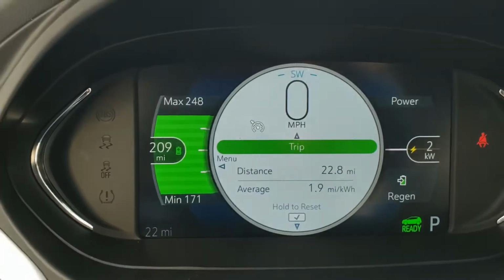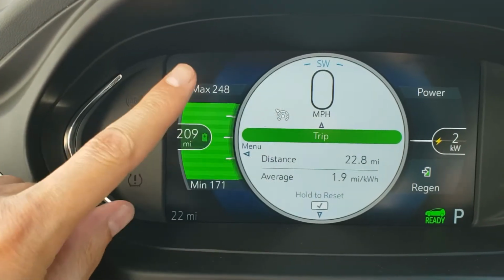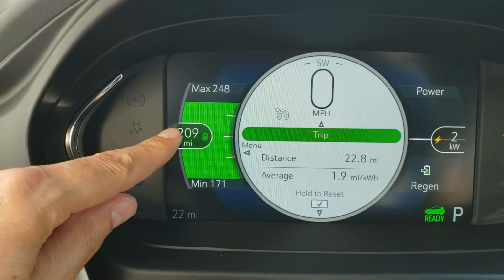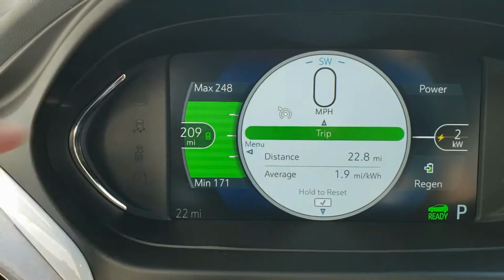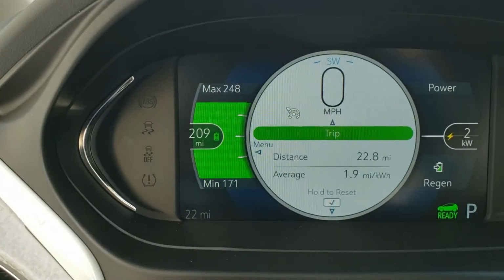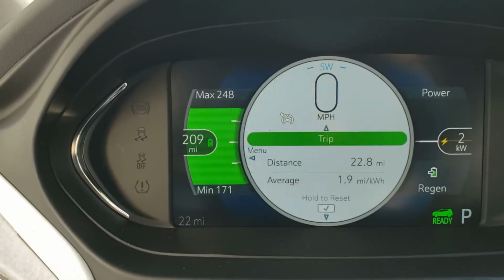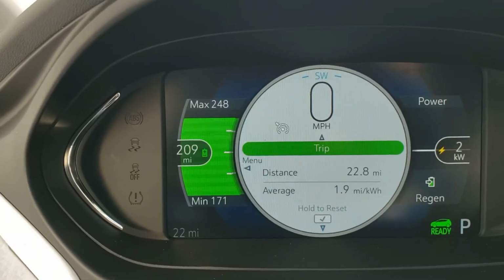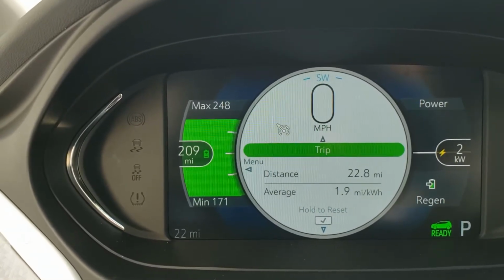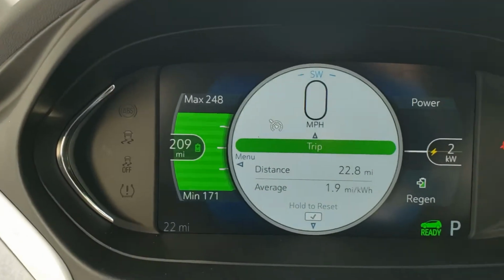Now, this kind of gives you an idea of what to expect. Your range over here, we're not quite fully charged. It will be. This is 209 miles right now, for example. There's a minimum and a maximum, and that's going to be based on how you drive the car, where you drive the car, how you use your climate control system, and what kind of temperature you have outside too. It's a smart system, figures all of those out so that it can give you a best case and a worst case scenario at any given time.